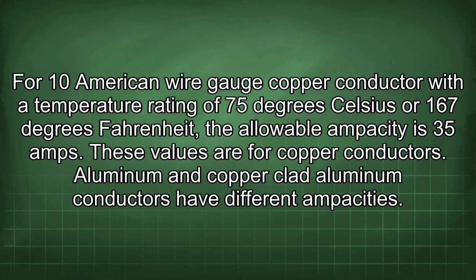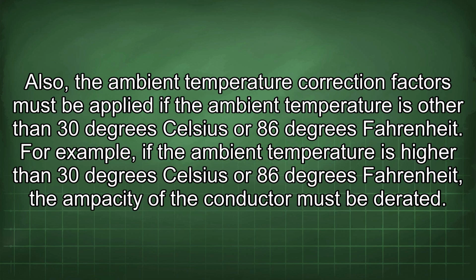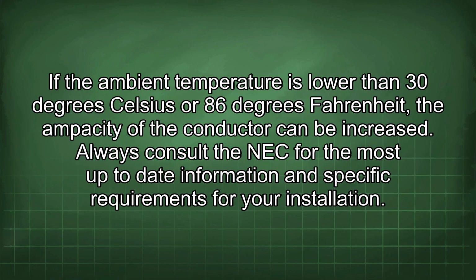Aluminum and copper-clad aluminum conductors have different ampacities. Also, the ambient temperature correction factors must be applied if the ambient temperature is other than 30 degrees Celsius or 86 degrees Fahrenheit. For example, if the ambient temperature is higher than 30 degrees Celsius or 86 degrees Fahrenheit, the ampacity of the conductor must be derated. If the ambient temperature is lower than 30 degrees Celsius or 86 degrees Fahrenheit, the ampacity of the conductor can be increased. Always consult the NEC for the most up-to-date information and specific requirements for your installation.